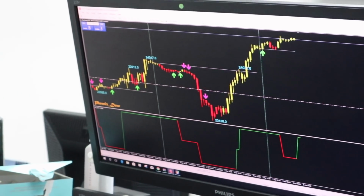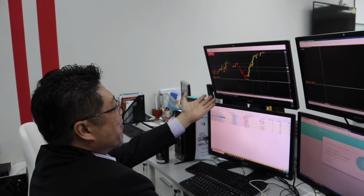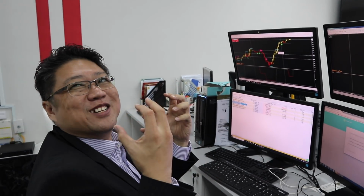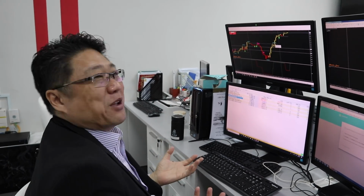We will use a term called the chocolate bar. Why do we name it chocolate bar? Because when you got it right, you buy, then every time the market runs up, you are like eating chocolate. You are enjoying the run with a very happy momentum. That's why we call it chocolate bar.